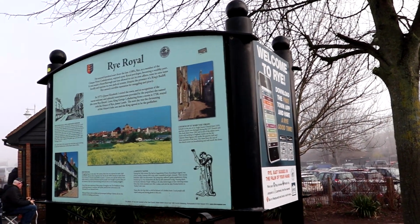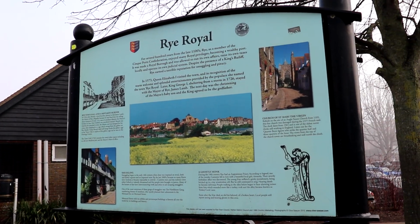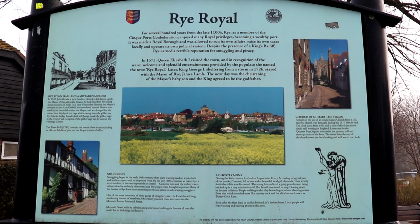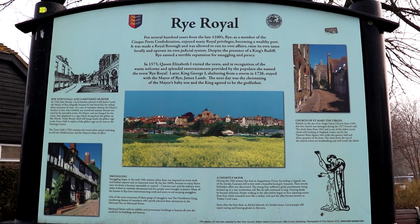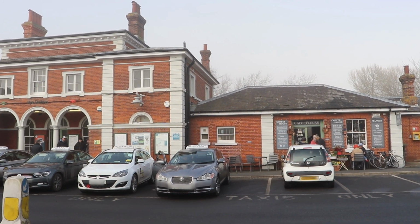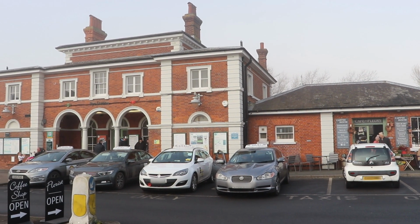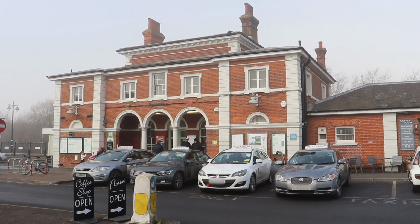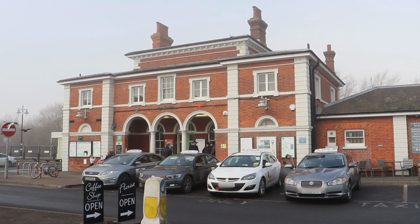Rye is a very historic town with plenty of walks and plenty to see. If you really want to know what to do, have a look at this board which is just outside the station building. The actual station building is absolutely fantastic. As you can see, it's been very well looked after and is a credit to those who look after it on the line, including the South East Communities Rail Partnership.